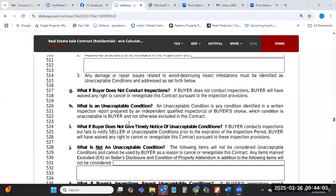So, this is one of those things that gives a buyer a pretty wide out in case they're getting cold feet about anything, because every inspection report is going to have something on it. So, that's just one of those things.